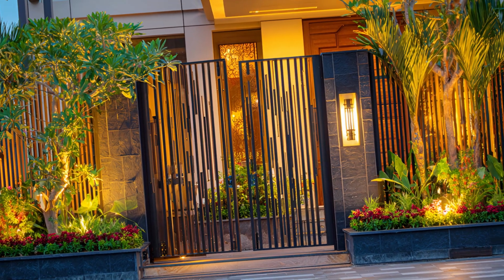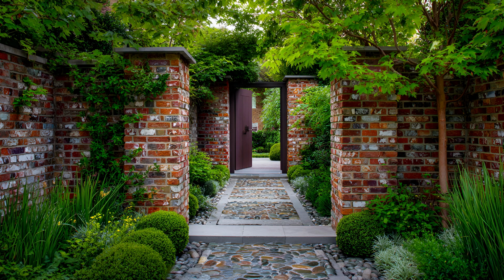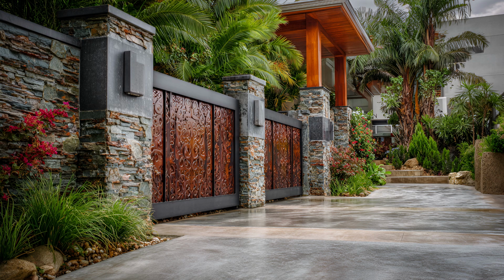One of the most compelling directions is the integration of biophilic design principles. This approach emphasizes our innate connection with nature, bringing natural elements into built environments in a way that enhances well-being. Imagine gates framed with living vines, walls covered in moss or cascading greenery, and small gardens designed as miniature sanctuaries with water features, native plants, and even subtle natural sounds incorporated through design.